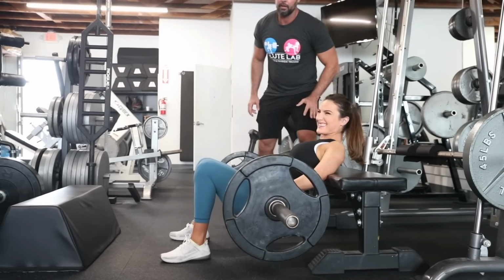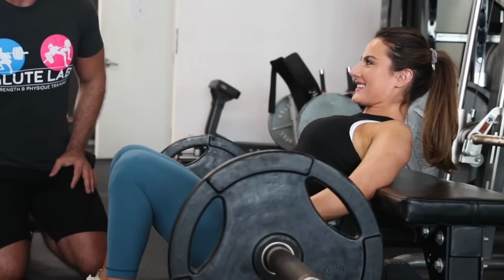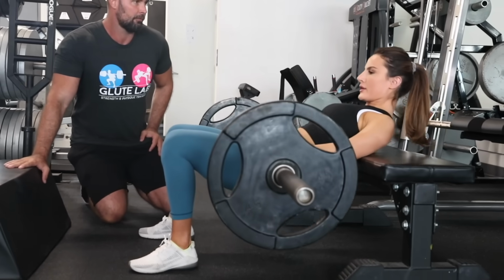But real quick, I want to just see your normal hip thrust form, like do five reps how you would normally do it. Yeah. Okay, go for it. Okay. Good. Four more.